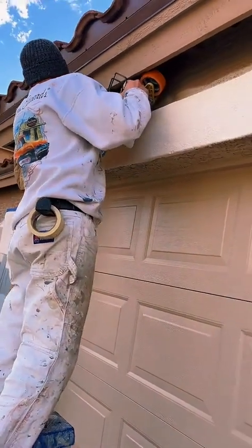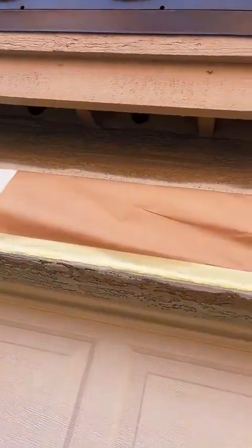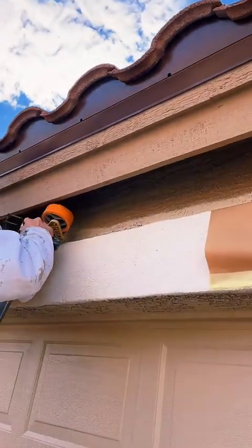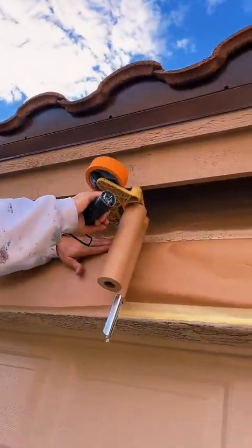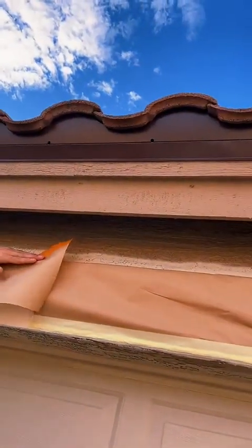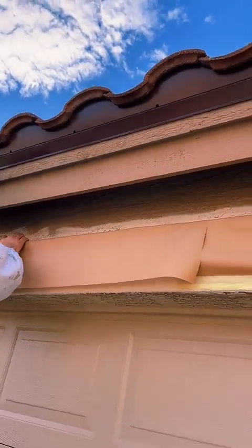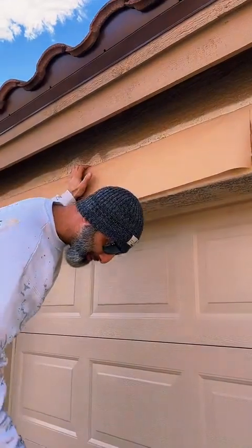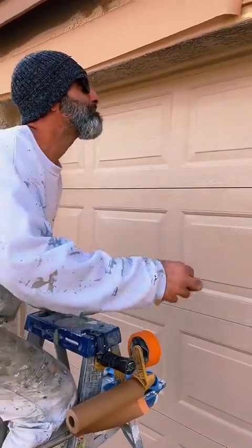What kind of tape are you using to stick to the stucco? It's an orange Dunn Edwards tape. We're using it on the top. Even the white tape works too. It just doesn't have as much adhesive, so you've got to press it in there a bit more. When working with stucco or masonry or bricks or anything like that, I typically like to use the orange tape. It doesn't give me any problems usually. It's got pretty good adhesive. I find that the Dunn Edwards brand is a little bit better than the 3M or the Scotch. So that's why I use Dunn Edwards orange tape.